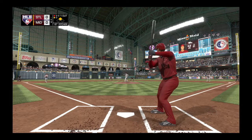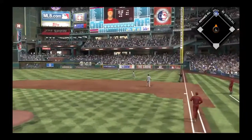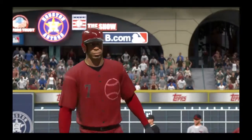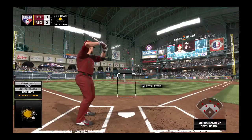He's set. Here comes the 1-1. This is flared out towards second, and this will be put away easily for the out. The shortstop, number 2. Here's the shortstop, Zach Cozart. A hit in 2 tries so far.